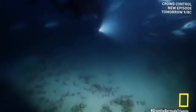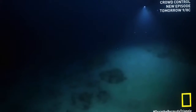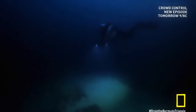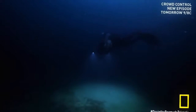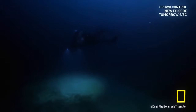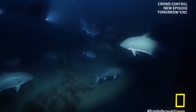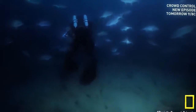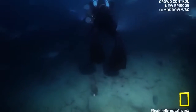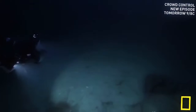The target's more than 220 feet down. Mike thinks it could be a plane, but he can't yet tell whether it's the Mariner. Visibility at this depth is limited, and a strong current makes the search really challenging. We know we're close. There's a lot of fish, and shipwrecks attract fish, so we know we're in the vicinity. Then, out of the gloom, the divers spot something.